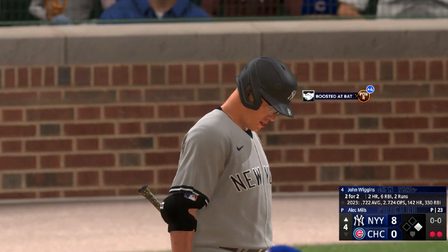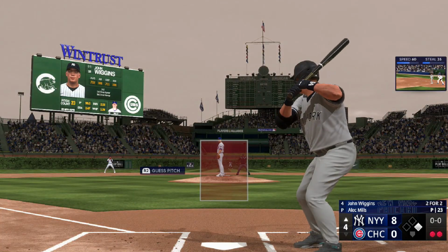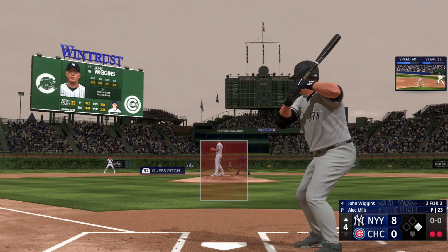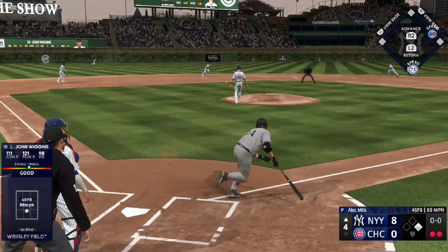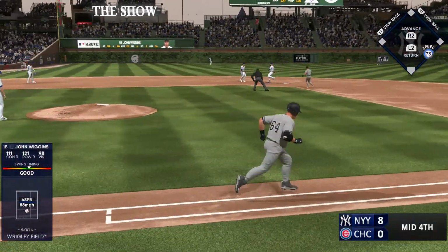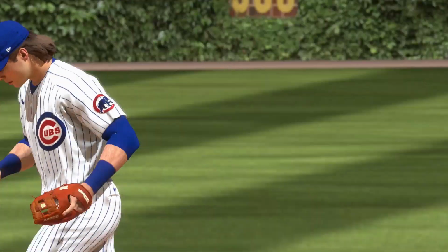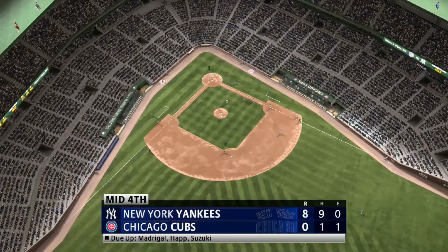Runner at first with 2 away. Next is the speedy first baseman, number 64. On the ground. Out number 3. 1 left for the Yankees as the lead holds at 8-0.